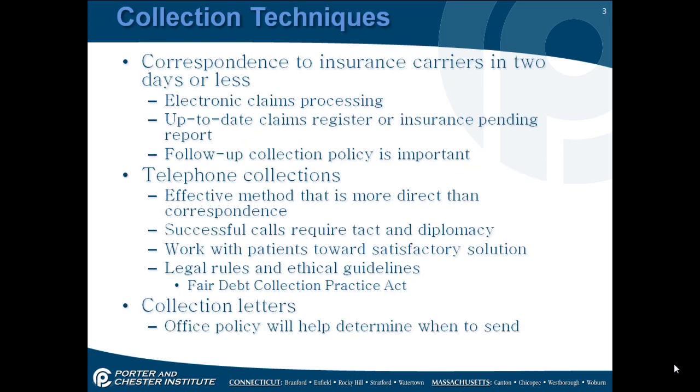Some collection techniques: correspondence to insurance carriers in 2 or less days. This makes your turnaround time for reimbursement to the office shorter. There's electronic claim processing. Keep up-to-date claims registers or insurance pending reports. Follow-up collection policies are important.